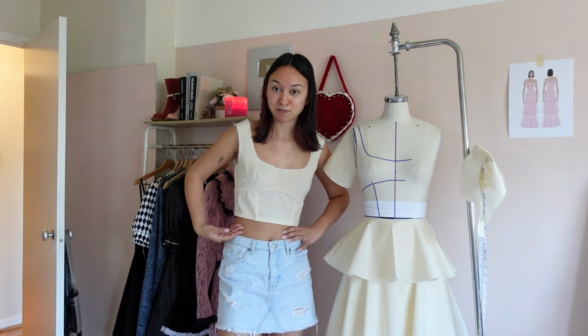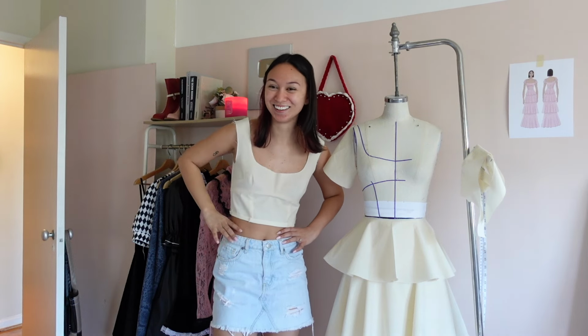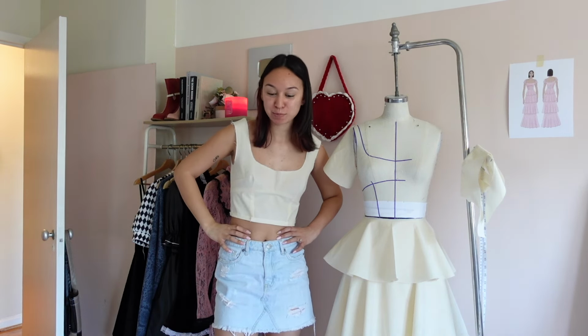So slay, Bella. Actually, sew this. So everyone say good job, Bella, for slaying the top prototype.